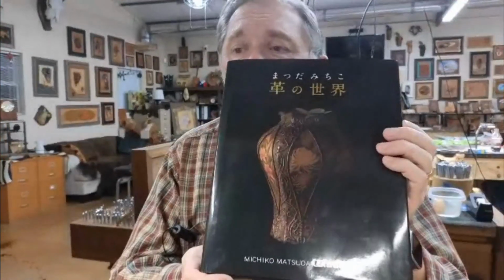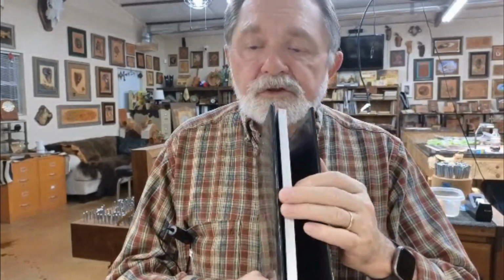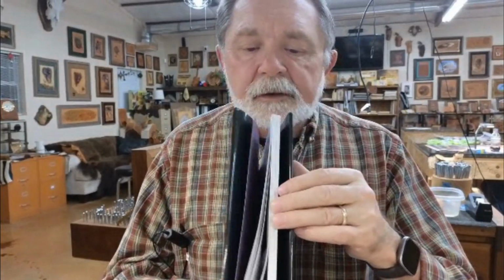She's using classic Japanese batik type things, and I could show you this book. A book came out on her life and on her work, and it's like a coffee table type work. Michiko Matsuda, and it's full of a lot. And we'll show you some pictures out of this book of some of the things she does.